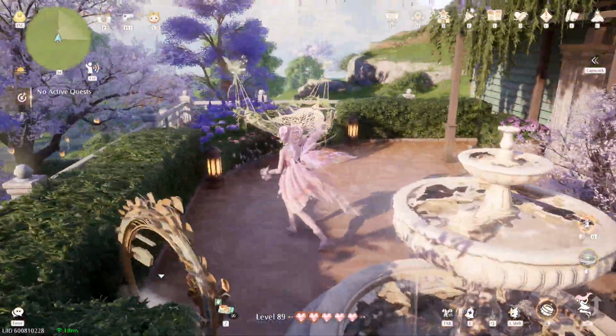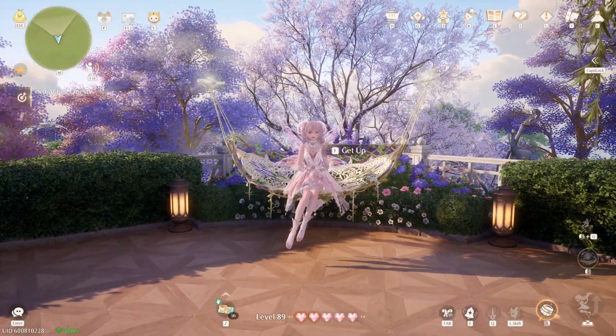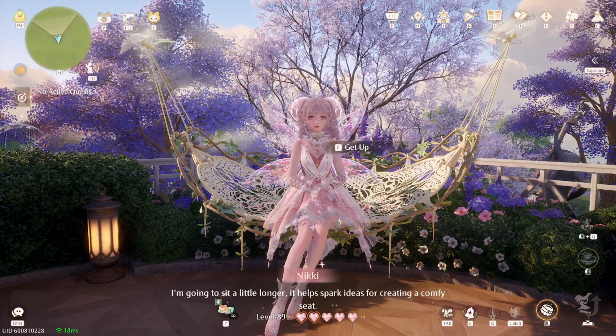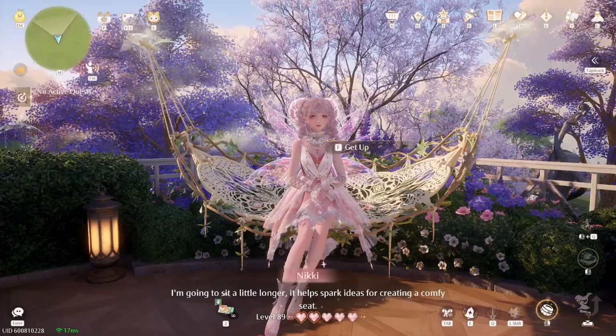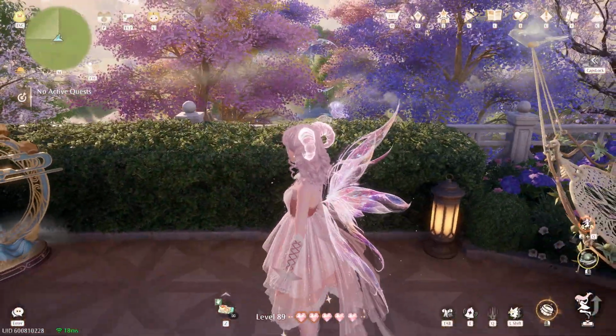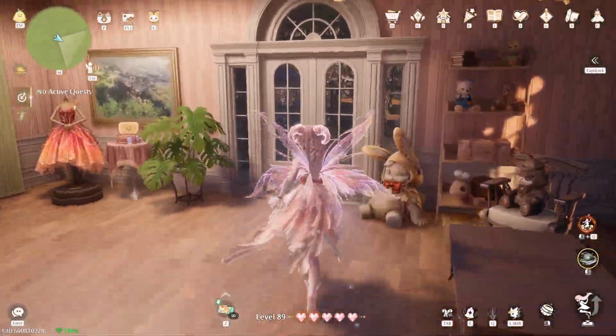We have our incense there, and this is a nice little seating area if you kind of want to chill and take some photos. So I quite like this little area. I'm gonna sit a little longer. It helps spark ideas for creating a comfy seat. It does help spark ideas. So we have one more thing upstairs to look at real quick, and that is the other patio.